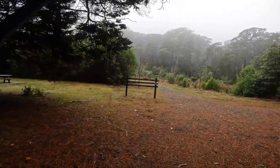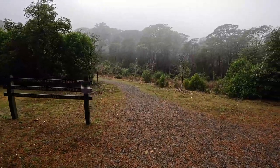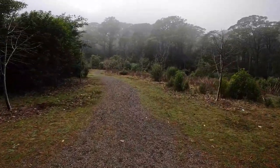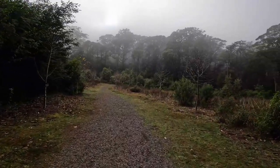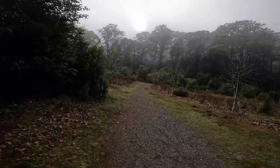Here we are, Sanatorium Lake. It's the Forest Walk Eco Tour. So I've been up here before. It's really, really nice. It's a lovely walk, and there's massive trees in here, and this is the reason I've come back. See if we can capture some photos of the very, very big trees in here.